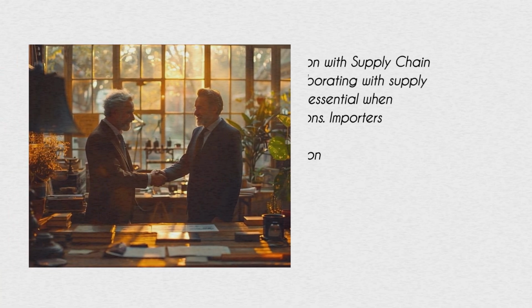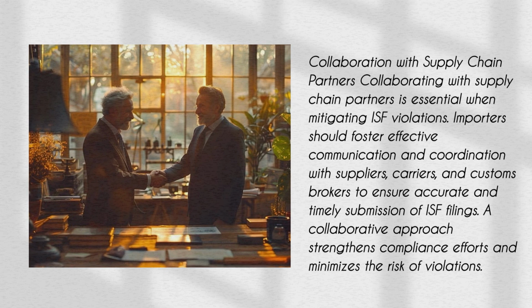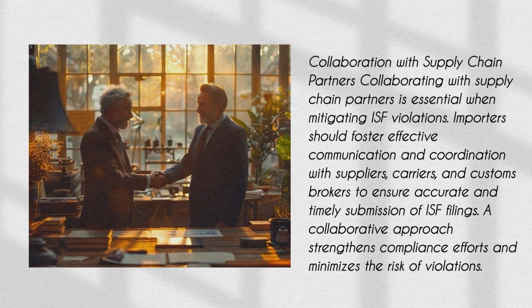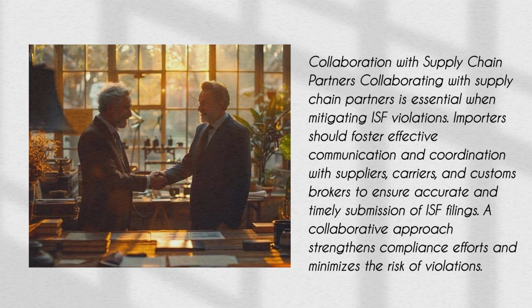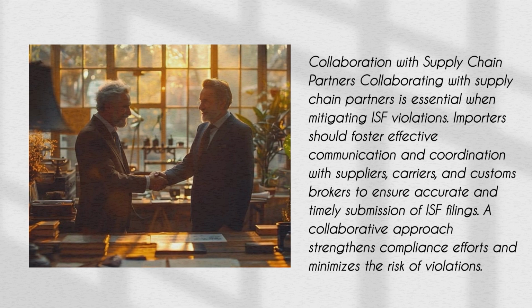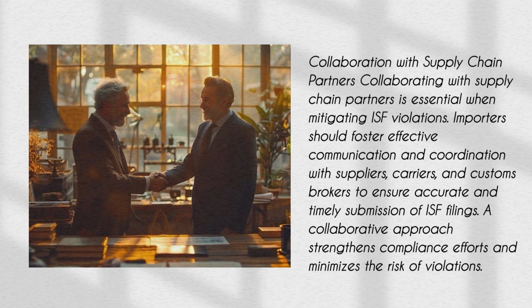Collaboration with supply chain partners. Collaborating with supply chain partners is essential when mitigating ISF violations. Importers should foster effective communication and coordination with suppliers, carriers, and customs brokers to ensure accurate and timely submission of ISF filings. A collaborative approach strengthens compliance efforts and minimizes the risk of violations.